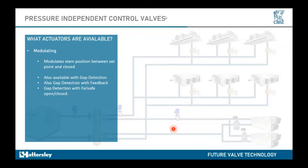If you do get a compression on your stem, it could undermine the performance of your PICV if it's at almost high at the maximum flow rate. Other things are maybe fitments not 100% correct, so it might not have enough stroke. Just things like that needs to be reviewed before the PICV and the actuator is procured. But however, with modulating valves, usually it modulates the stem position between set point and the closed position. Usually they're available with gap detection.